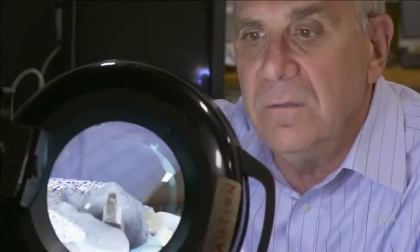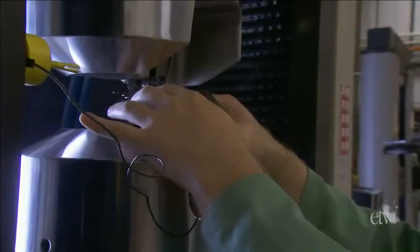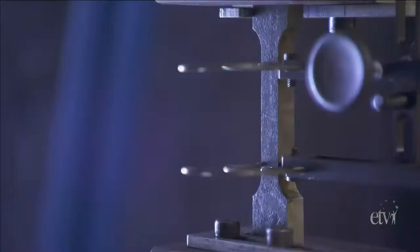The metal is brittle and breaks like a dry twig. It would have been a very inferior sword because it could have shattered in action. Now, the machine will measure whether Rick's crucible steel will be able to withstand more stress.